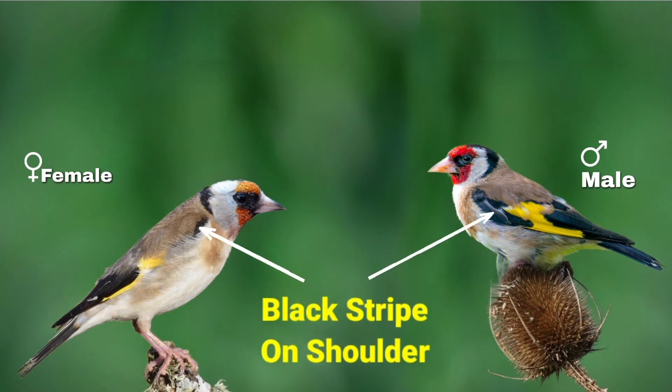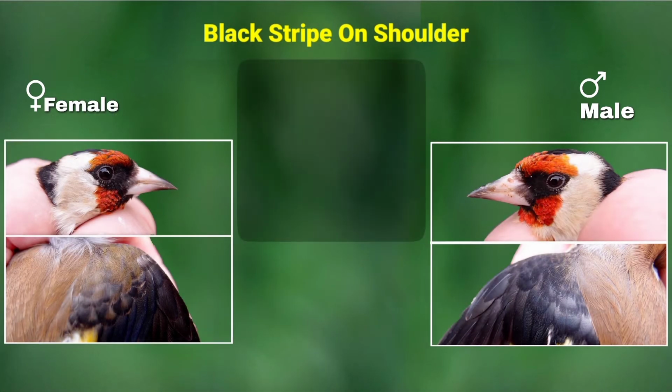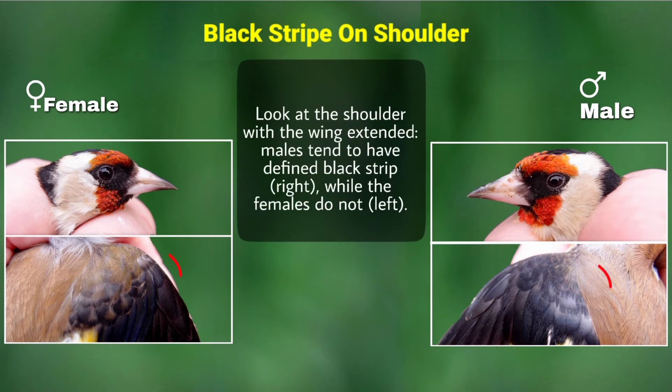Black stripe on shoulders. Look at the shoulder with the wing extended. Males tend to have a defined black stripe, while the females do not.